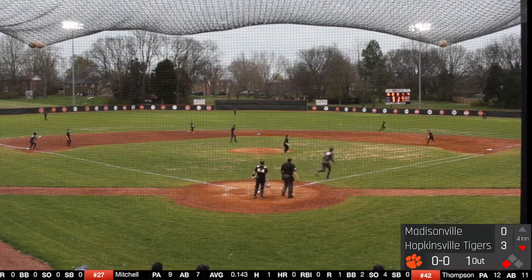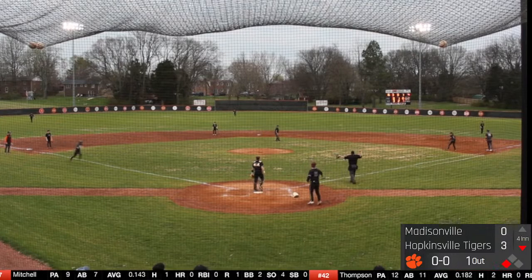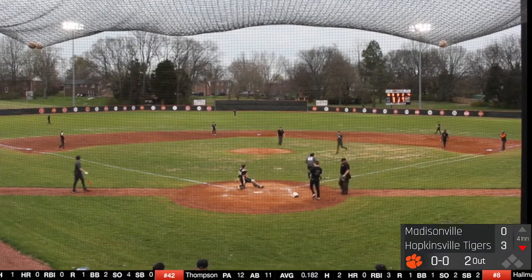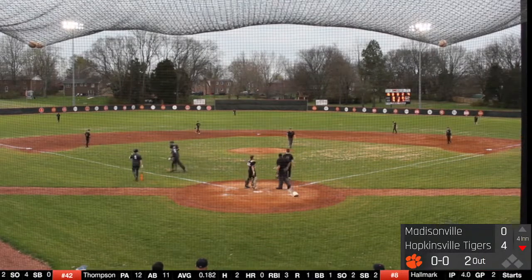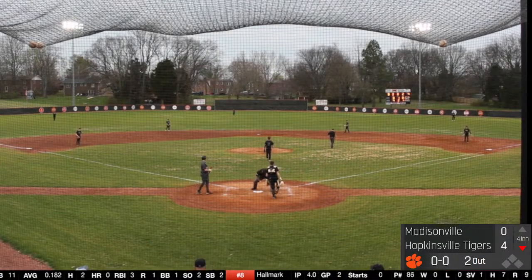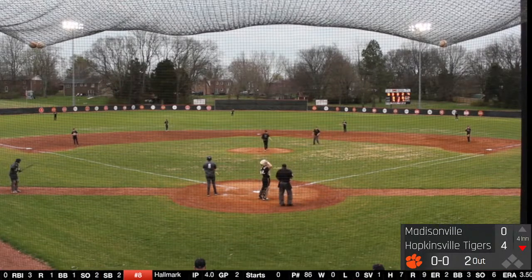The high pop fly toward right field. Will it be deep enough to get JJ home? JJ's on his way. The throw coming. JJ's in there safe. Puts another run on the board for the Tigers. That was a great slide by JJ as well. Very clean, very polished. He's been doing this for years, ladies and gentlemen. So the sac fly does its job and brings in another run.